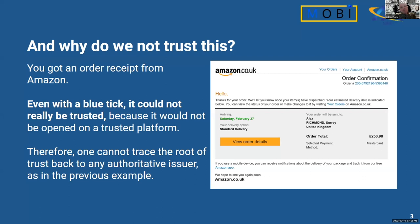And the next question is, why do we not trust an order receipt from Amazon if we get it via email? Well, even if we had the blue tick, it couldn't really be trusted because it would not be opened on a trusted platform. It just pops up in your email box. You cannot trace the root of trust back to any authoritative issuer, as in the previous example with Instagram. So that's really a problem. And I'm sure you get that stuff all the time.